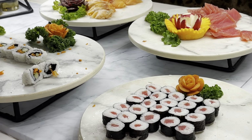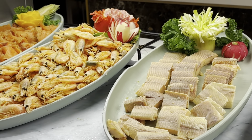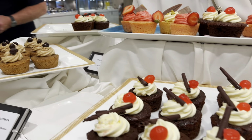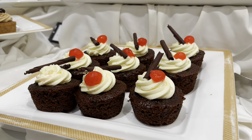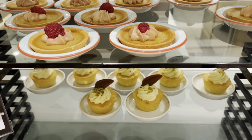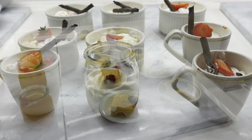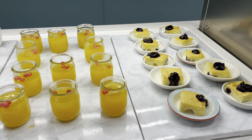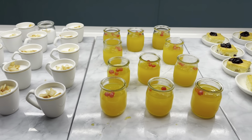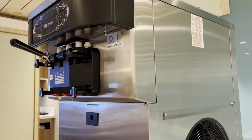Oh wow, there's a sushi station. Fish and seafood. There's a cupcake station. Oh my god, that's what we're talking about. Fresh fruit. An assortment of tarts. I know all about those. Oh, strawberries and cream. There's a gluten-free, lactose-free, low-sugar dessert station. The old ice cream machine, just help yourself.